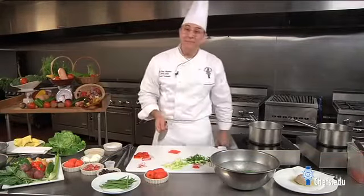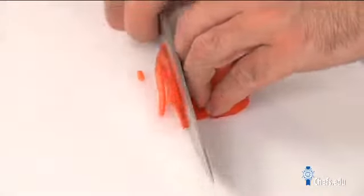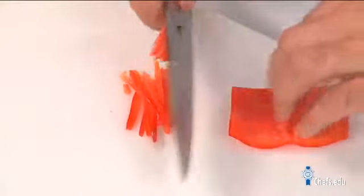Now, julienne, same technique I used before. That circular motion, boom. Nice, nice, nice, nice, nice. My fingers are curled back. I have a great grip on the knife, so I'm very secure.